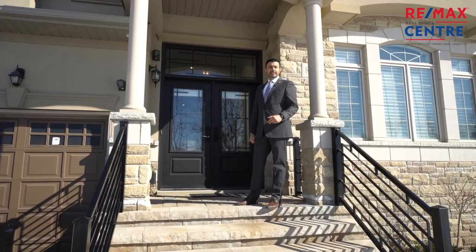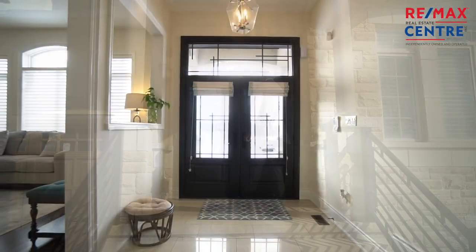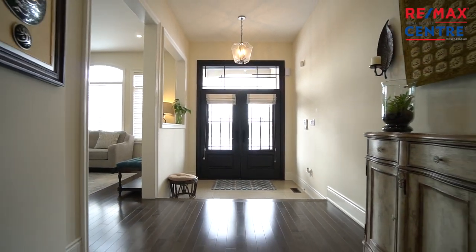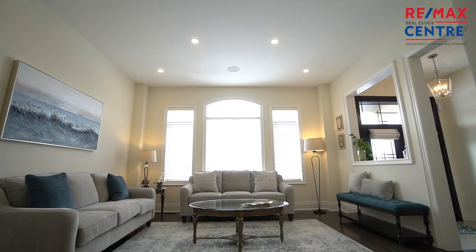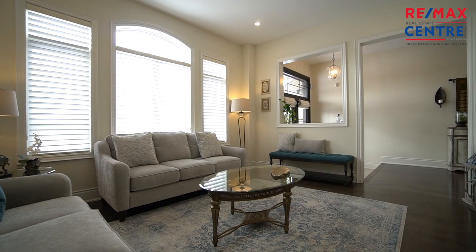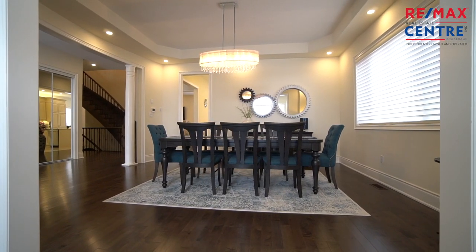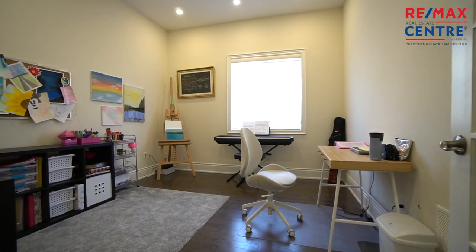Here we are at 8615 Credit View Road, Brampton. Let's check out the property. As you're walking in, you notice this high 10 feet ceiling on the main floor, which gives an immediate welcome feeling. This main floor has living, dining, and a cozy library slash office room.